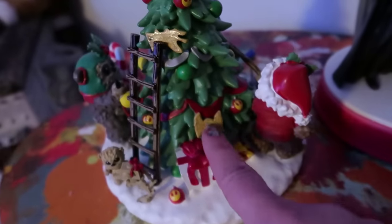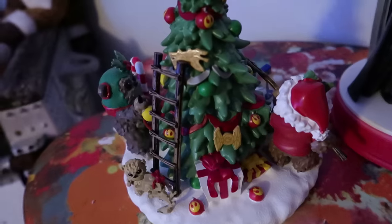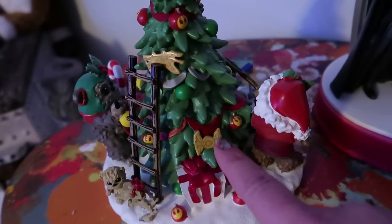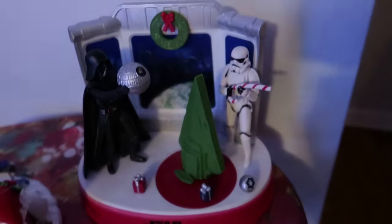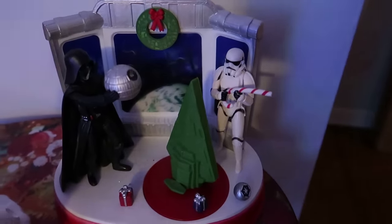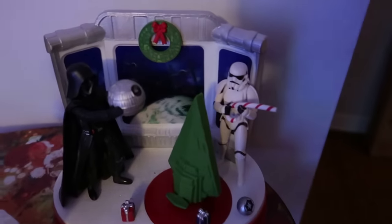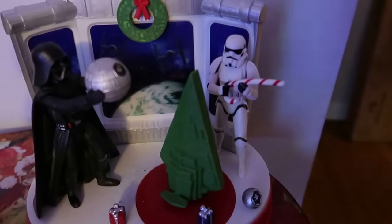Look at the little decorations. They're all little planes. And here's a TIE fighter. Or I'm sorry, TIE fighter here. X-wing here. And then over here, we have the Imperial Starship as a Christmas tree with Vader putting the Death Star on top. And then the Stormtrooper has a Candy King gun.